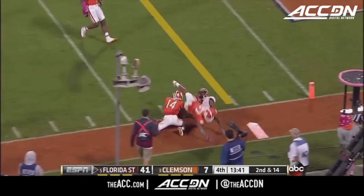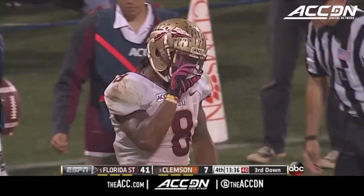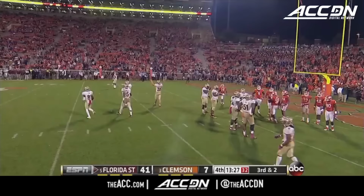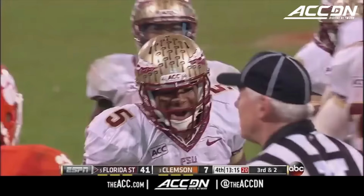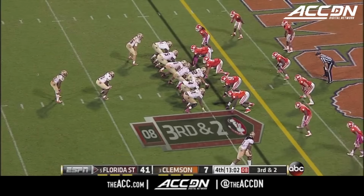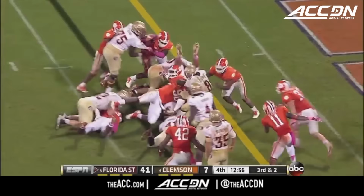Freeman. Yeah, he's down to the 7-yard line. Battles for that first down. He got the first down there. First big game on the road.